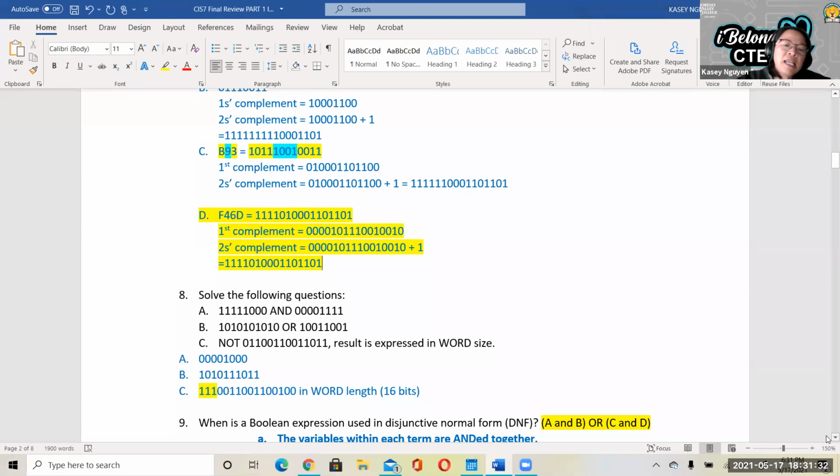So in question 8A, it asks you to AND this binary with this binary. So you would start with the least significant bit, which is the rightmost bit. You would say, okay, 0 and 1, that's going to give me a 0, 0 and 1, that's going to give me a 0, and so on, okay? And then as you move to the left, you use the operator to give you the result. So make sure that we know how to use the operators AND, NOT, and OR with binary.